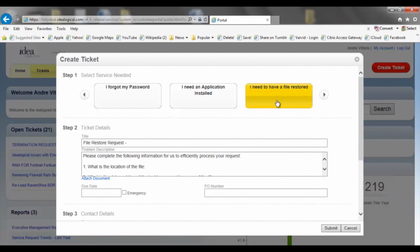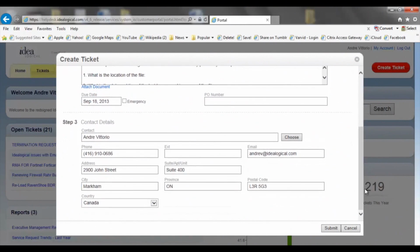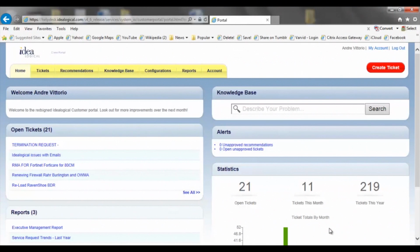Answer the questions below as best as you can, with as much detail as you can. Give us a date that you need this done by, if applicable, and ensure that all your contact information is correct. All the information about the problem and the ticket go directly to our dispatcher, Amanda, who will prioritize the call to make sure it gets solved quickly.